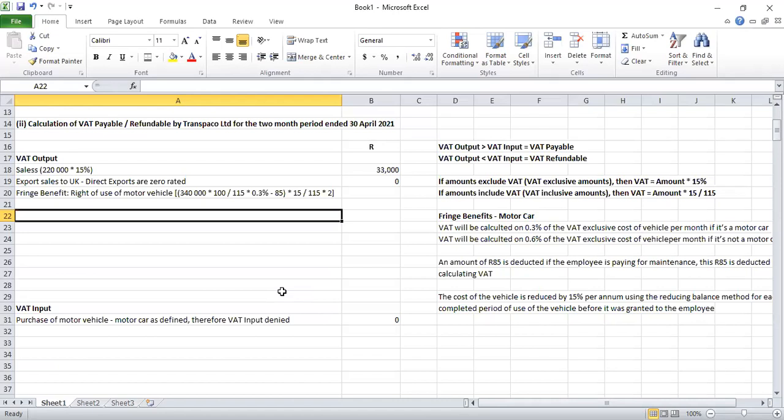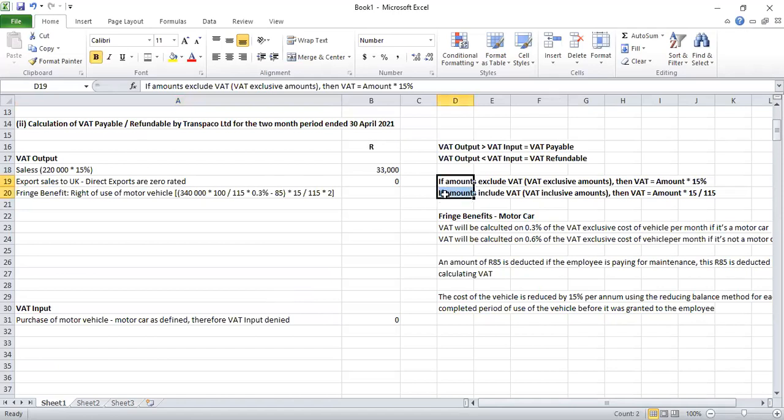No. You can't say normally we use 15 over 100. Normally it's these two. It depends. Yes, is that right? Yes. It depends whether the amounts are VAT exclusive or VAT inclusive. If VAT exclusive, use 15 over 100. VAT inclusive, use 15 over 115. Then you can go on. I just wanted to correct that part that you said normally is 15 over 100. It's not normally 15 over 100.